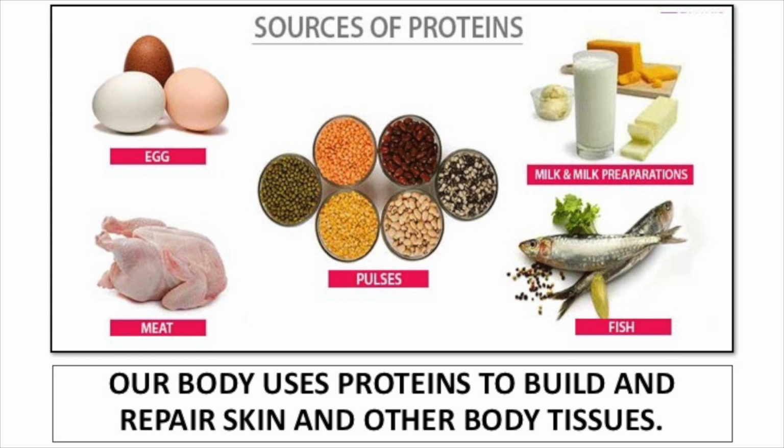Now let's look at some of the different types of foods that give us proteins. Egg, meat, such as chicken, pulses. Now pulses are similar to nuts. They're like small seeds that we can eat. Fish, milk, and milk preparations, such as butter or cheese.